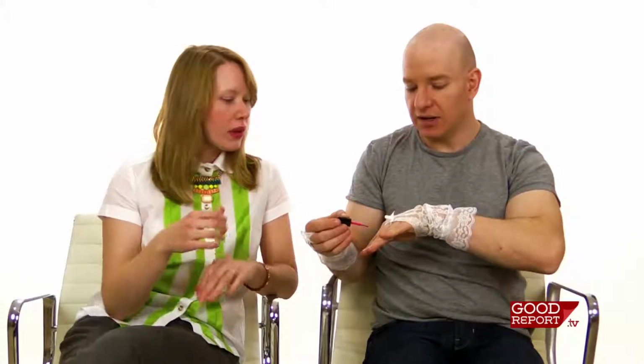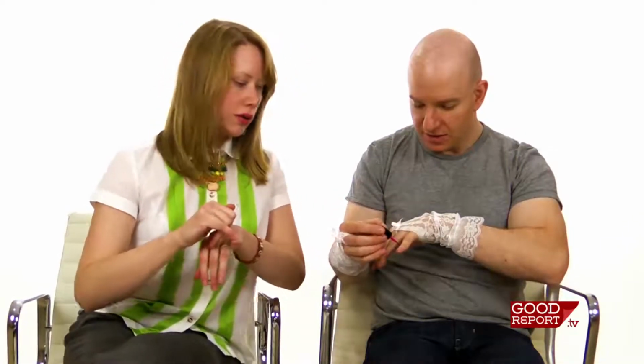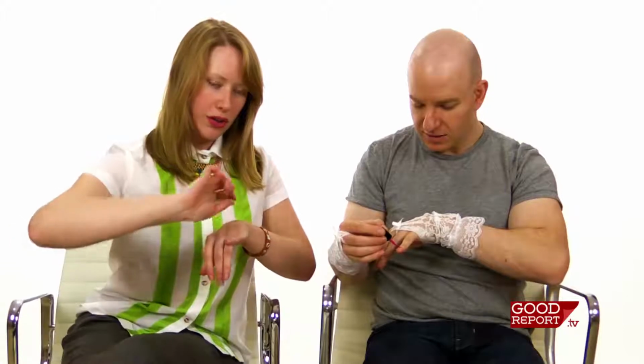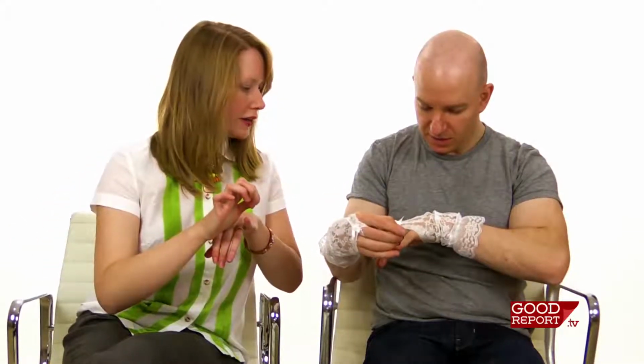Do I start in the middle? I know you said start with the baby finger. Well, you start at your pinky, and then you do a little drop in the bottom center, right by your cuticle. And then from that drop, you're going to spread the polish out to one side. Oh, just like the base coat. Yeah, spread it out to the side.